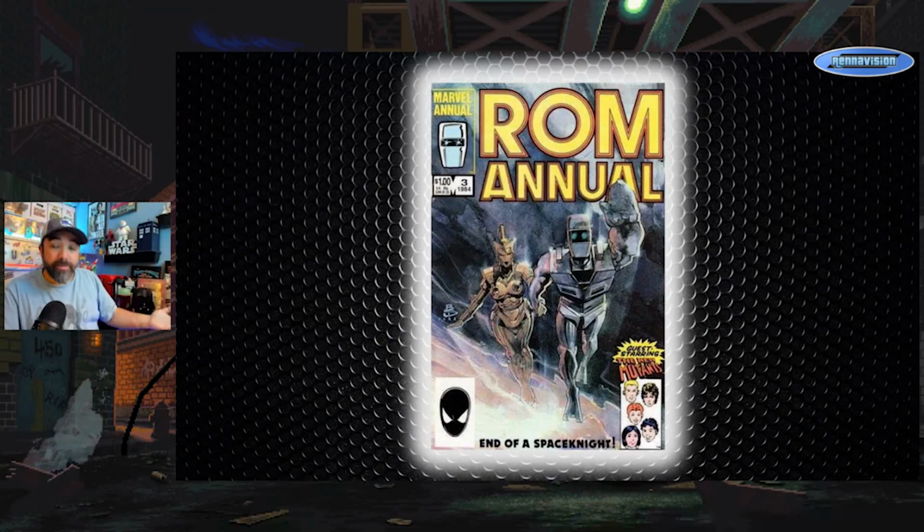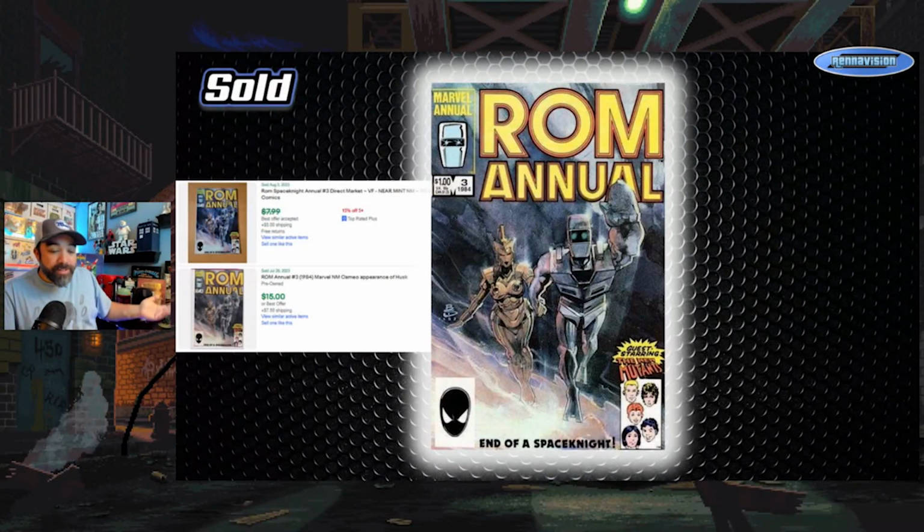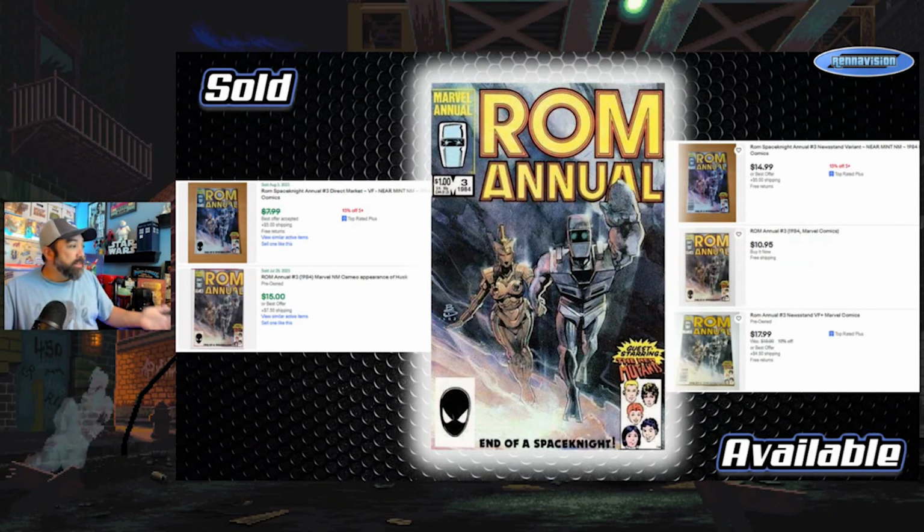Another book that, if you could find it, it's probably worth your time to go and grab it. Not going to get you rich, but still 10 to 15 bucks. Some of the recent sales, and then you're looking at asking prices in that same kind of $10 to $20 range. So by and large, depending on the grade, that's kind of what you're looking at with any of these old ROM books that have some of these guest appearances in them.